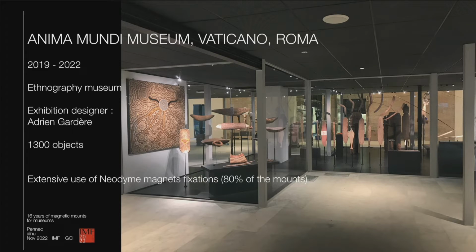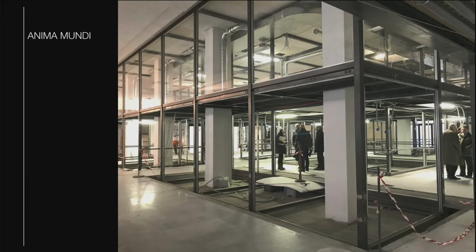Here you can see two huge showcases with all the objects placed on poles, which are fixed by magnet on the steel floor. That was the first on-site visit, and it was early enough for us to propose to equip all the flooring with steel in order to use magnets as the fixation of the objects.